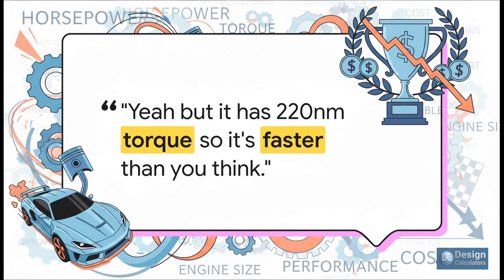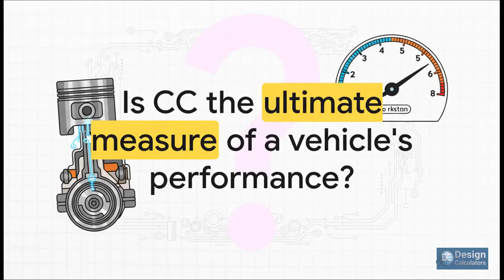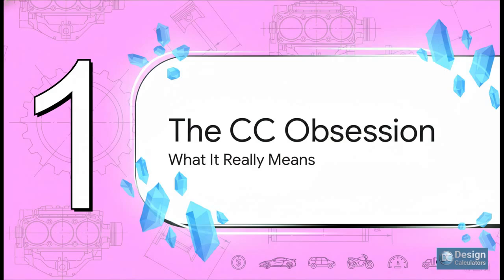Where numbers like horsepower and torque are thrown around like trump cards, each one supposedly the ultimate proof of who's got the better machine. So, let's dive into this. Is CC really the king of all specs? We're going to break down what it is, where it came from, and figure out if it still deserves all the attention it gets. All right, first things first, we need to get on the same page. What exactly are we talking about when we say CC?